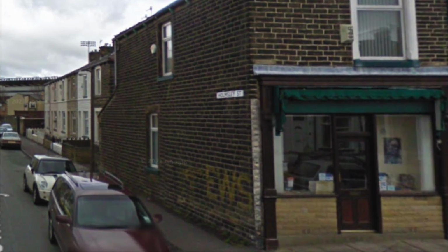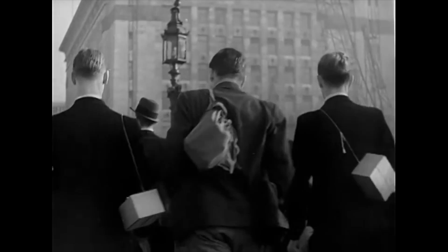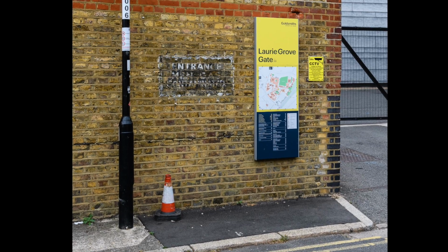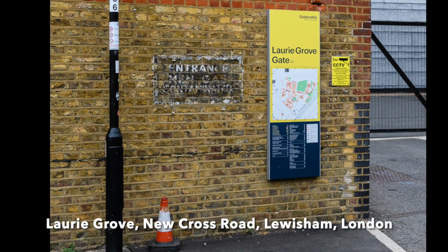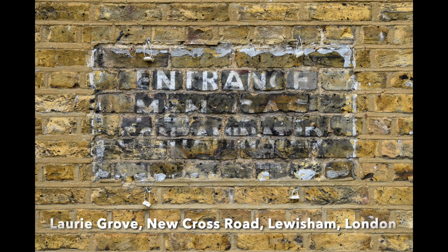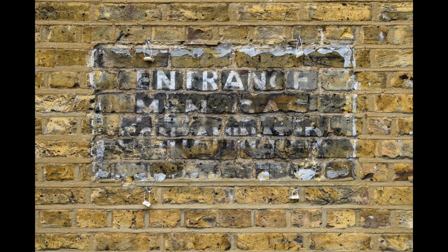A German gas attack was an ever-present threat in wartime Britain, and everyone carried a gas mask at all times. Special gas decontamination centres were established in all urban areas to deal with the aftermath of such an attack, which fortunately never came, but the remnants of many of the signs still exist today.